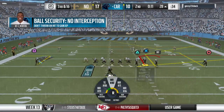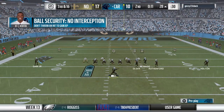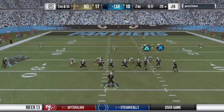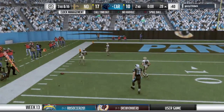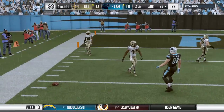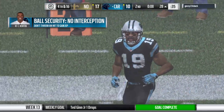5 wides in the game. 4 of them to the right side. Come on now. 3rd and long. It's Newton. Incomplete. And we're down to 8 seconds now. He was trying to get it that time to Ted Ginn. And 4th down coming up.